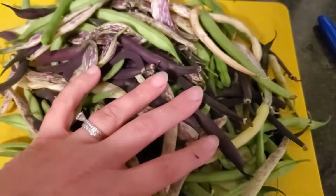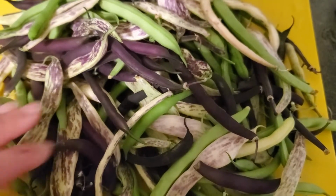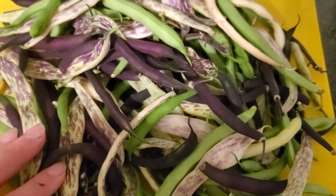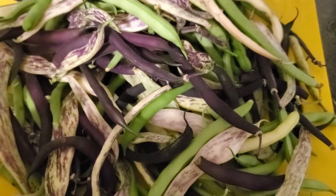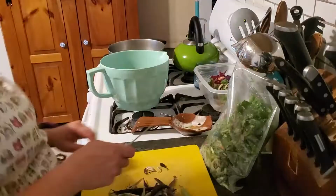Here's a big pile of green beans from my garden, and I'm going to trim them up, blanch them, and then also put those in vacuum sealer bags so that I can save them for later dinners.